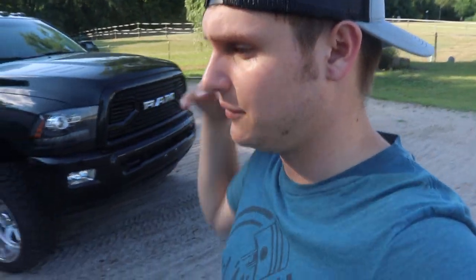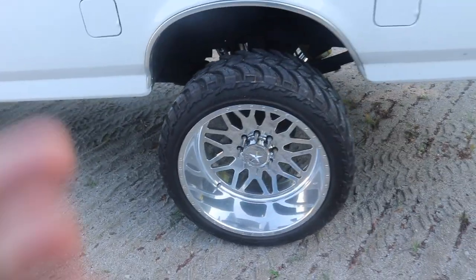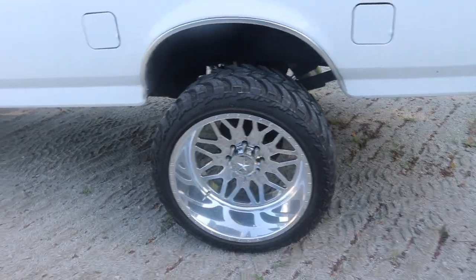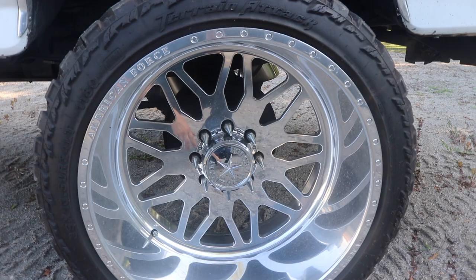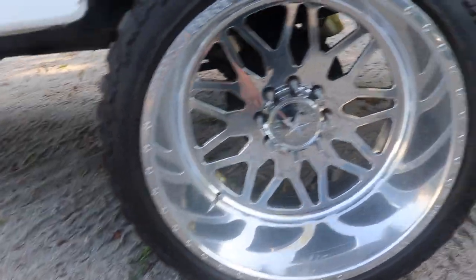I looked around underneath of it, and this truck was just ridiculously clean. It rode super, super nice. I don't know if you guys like the tires or not, but the wheels and tires are only a couple thousand miles on them at most. I'm guessing at most 2,000 miles on the tires. They look basically brand new. 24 by 14 American Force wheels rolling on some 35 by 13.50s.